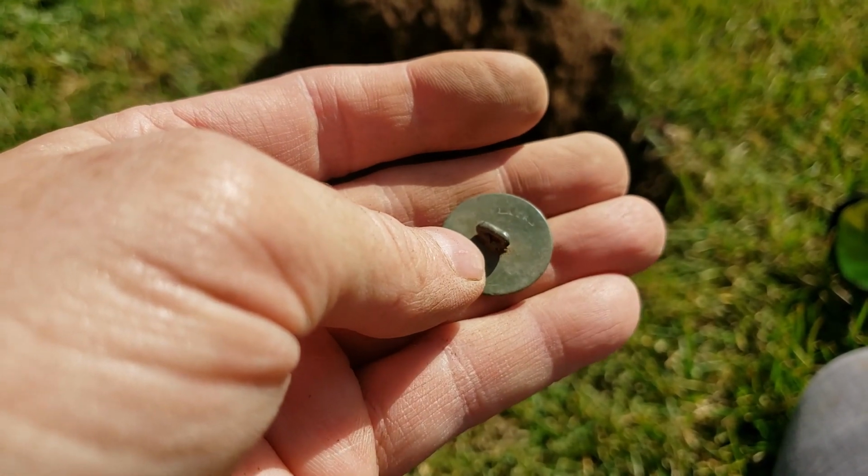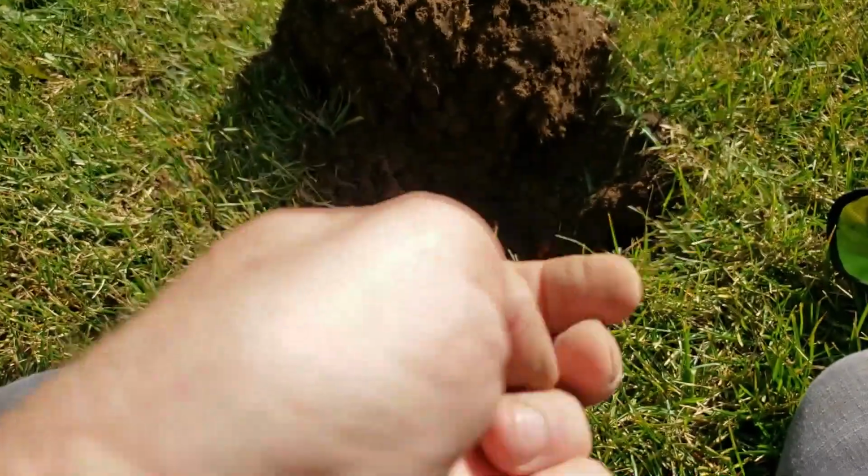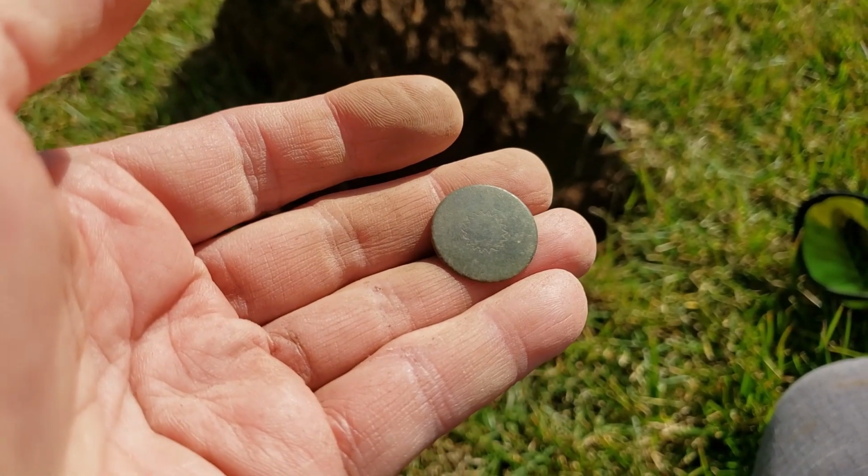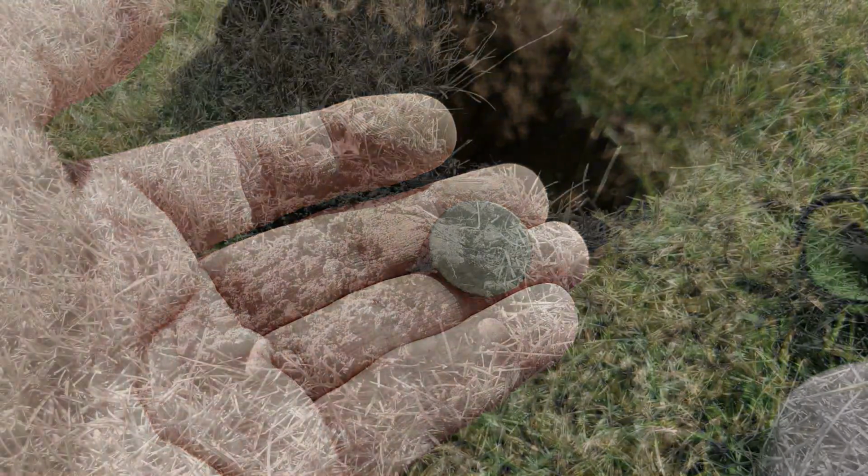All right, let's see what else we can find. It is 12:31, and I'm going to be here, I'm hoping, till about 2-ish or so. So I got a good hour and a half left to go.